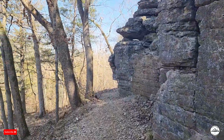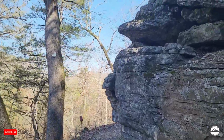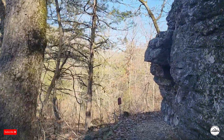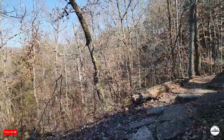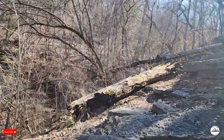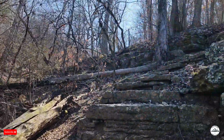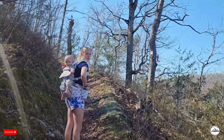We're starting the Fire Tower Trail now. Just around this rock formation, it will be more incline. A lot more incline. Right here we started. A little out of breath.